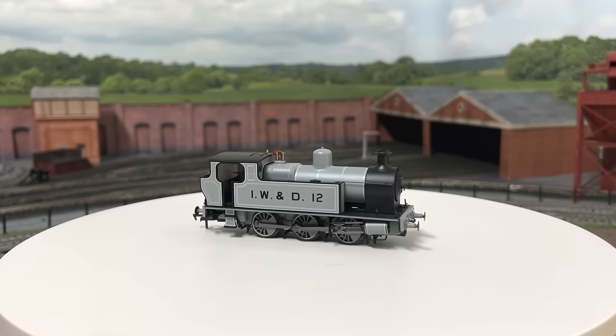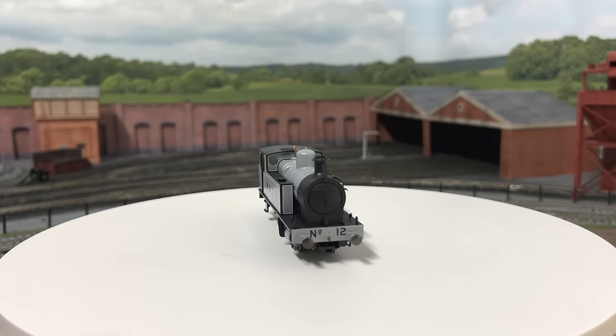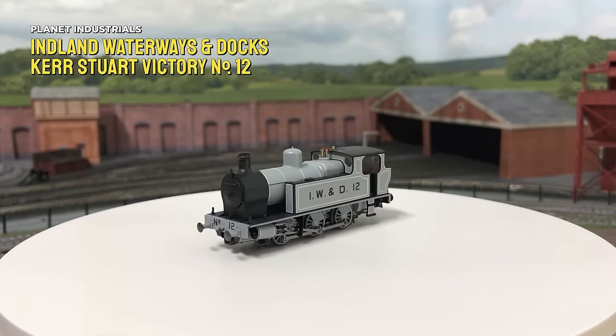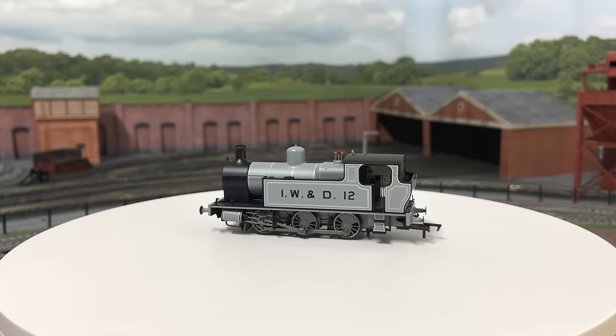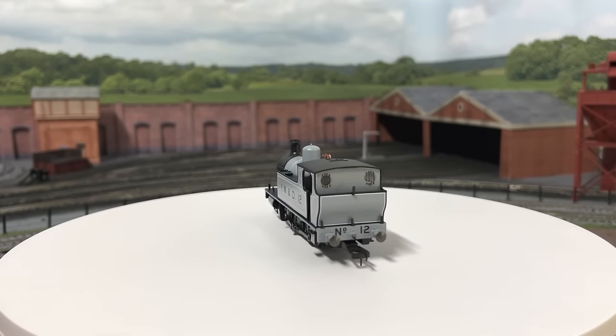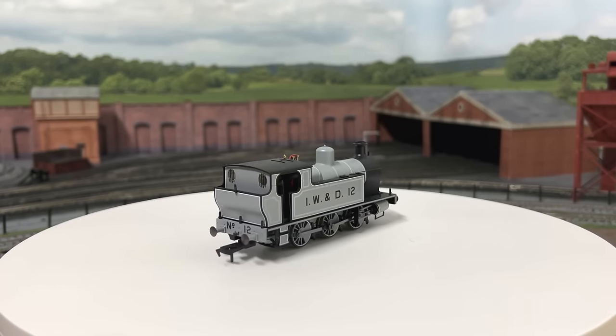Inland Waterways and Docks, or IWND for short, had several tank engines. This is one of their Victory tanks, number 12. This is the fairly new model from Planet Industrials, their first ready-to-run one, in fact. And for a first model, they did a great job. This thing is heavy and it runs smoothly. I love me a chunky tank engine.